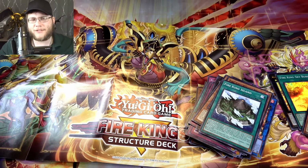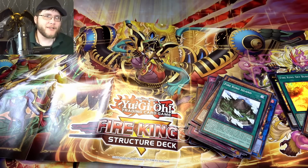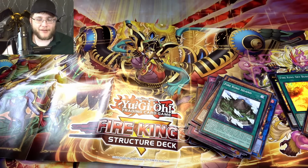It is one of those decks, too, that is kind of the structure decks that I like, where it has some good reprints in it, which is nice, Droll & Lock Bird and Impermanence and all that, but it is a deck that isn't just about the reprints. The new cards are good. If you want to build something a little bit budget-friendly, maybe you're getting into Yugioh or something, you can buy 3 of these pretty easily and build something very powerful.